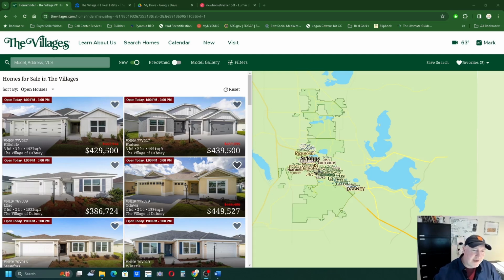There's an action-packed weekend going on in the Villages this week. There are a ton of open houses all over the place for new homes down in Lake Denham and Dabney. There are existing homes, a ton of them. I mean, the Villages themselves have about 50 existing open houses on homes north of Lake Denham. And they have about 18 open houses this weekend, and I'm not counting today. There's a few today till 3.